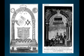Over here on the right, I want you to notice you have the royal arch. And I'm going to zoom in here. And I want you to see that where the keystone is going to go, you see the all-seeing eye. It's the same one that's on the back of the $1 bill.